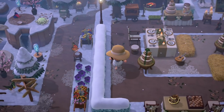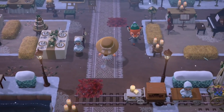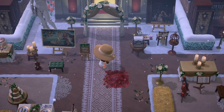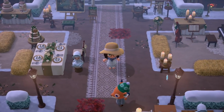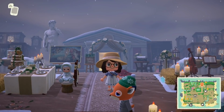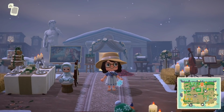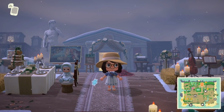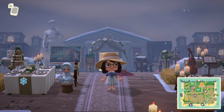So it's really gorgeous and different. I don't think I've ever seen anyone turn their museum into a wedding ceremony area. So 10 out of 10 for creativity there. I think you just have to imagine it in the summer, as that would be more appropriate to have it outside, but it looks great in the winter. I think it would look great all year round. So thank you so much for showing us this one.